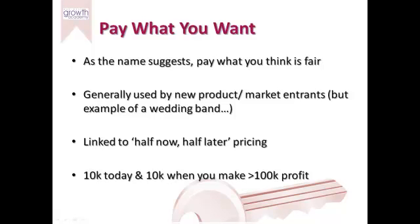So it's a kind of novel strategy, but it's becoming more popular. And it is still powerful. I've seen this work very well, especially for new products and new market entrants, just to get yourself established, especially if you're good. So it's just a quirky way of pricing, but it can be successful.